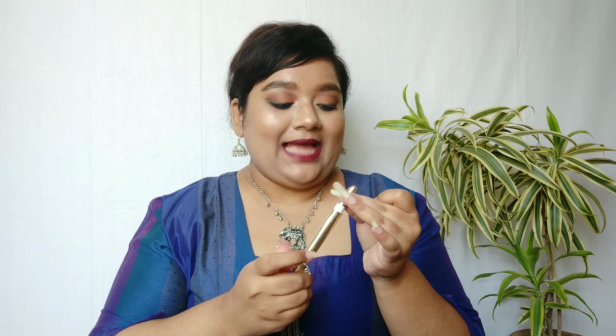When you're opening this one, this is how the bullet looks. It's extremely sleek, as you can see, and that makes the application really, really easy. You can fill the line of your lips really well, and if you have thin lips, this is going to be your best friend. I have 7 shades with me, but I only got one lipstick as a damaged one. I will leave the clip here, you can see.